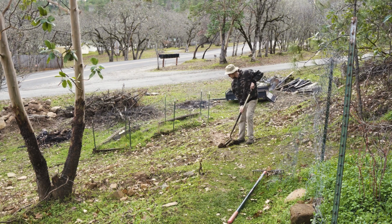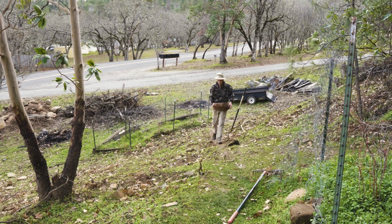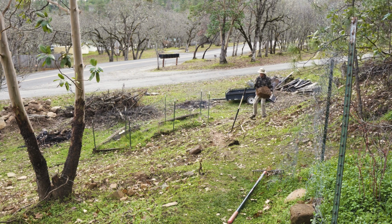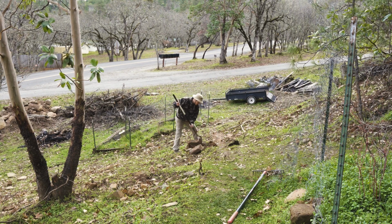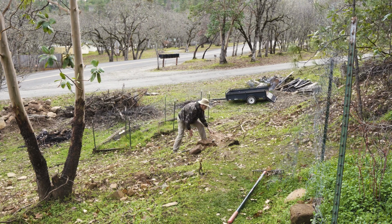So we have been blading out some trails by hand and setting in some rock staircases that will make everything just more accessible, especially in the spring. Once it comes time to garden, I don't want to have to be hauling things up through the mud. I want to be able to have designated pathways that my kids and my wife can walk down to get to the garden.